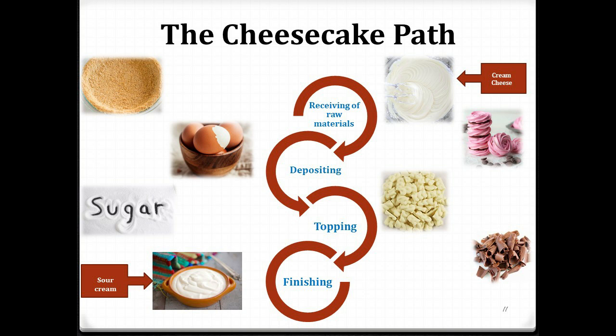So let me explain about the cheesecake. Just to simplify the process, cheesecake making covers three main steps: depositing, topping, and finishing. To make the cheesecake, we use very simple ingredients. The first thing you will find is the crumbs. Nowadays people use Marie biscuits or low fat biscuits like McVitie's, Nutrilite, or I can say Parle-G.